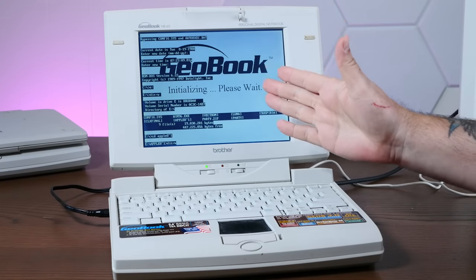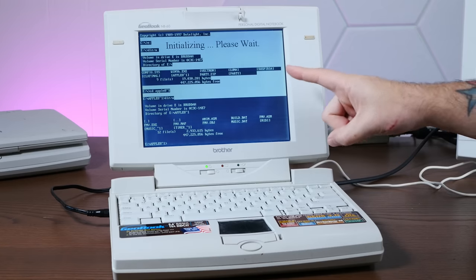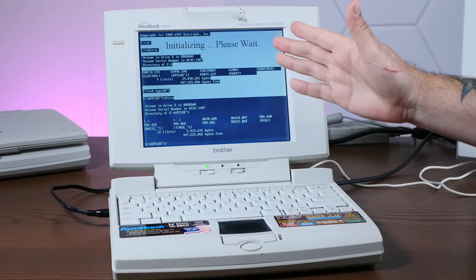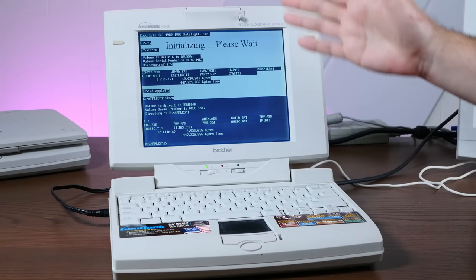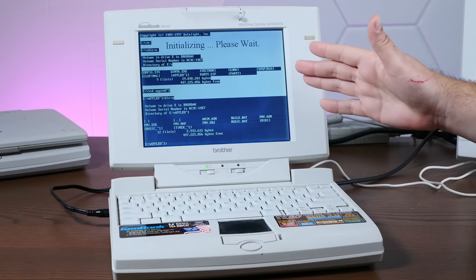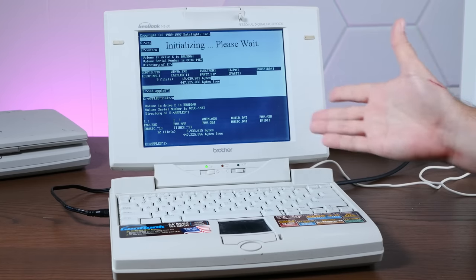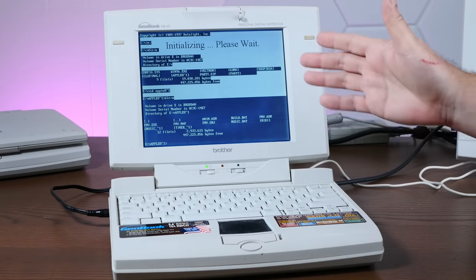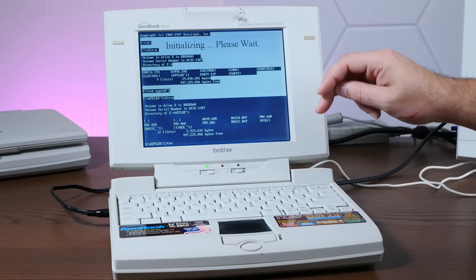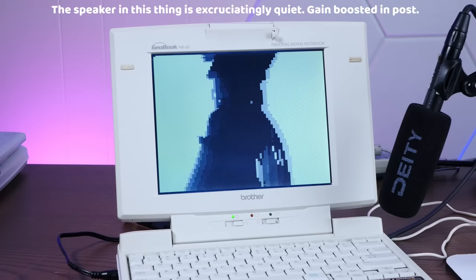DOS demo scene stuff. And this first one here, I'm almost positive it's going to work because it is everyone's favorite Bad Apple demo done in 8086 assembler, and it should run on pretty much any 8086 and up processor. Plus, the music is done through the PC speaker, which makes sense on this machine because I think that's the only sound it has. So here we go. Oh yeah, look at that.